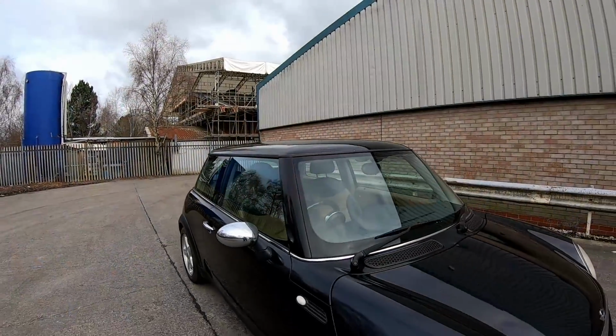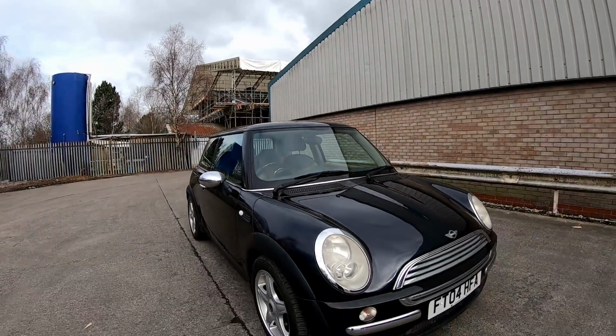So, we've got the Mini on the ramp, I've checked it over, and I'm going to go through now what we need to do to this car. I've done a little bit of a pre-MOT on it, and to be honest with you, the only thing I can find wrong with this car that's going to stop us from getting it through an MOT is that wheel bearing. That is it. The wheel bearing is absolutely shot on that near side front. It's falling apart and it needs changing ASAP.